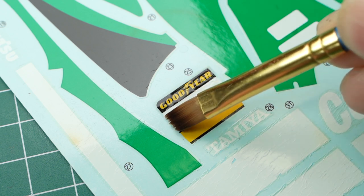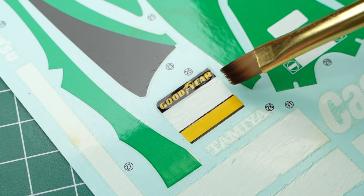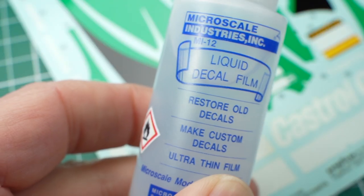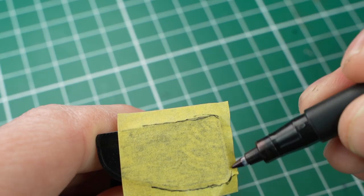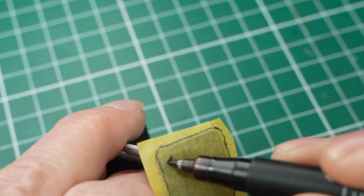Painting your decals? Yes! I decided to use a decal from the original, more than 30-year-old Tamiya sheet since I thought it looked better. And you know it's better to be safe than sorry, so I used micro-scale liquid decal film as a protective layer. This has a drying time of approximately 15 minutes.